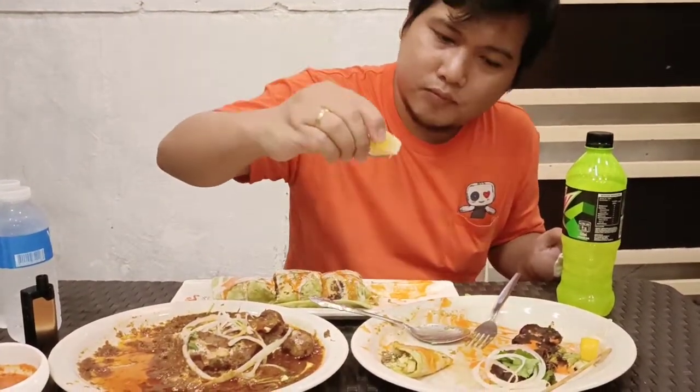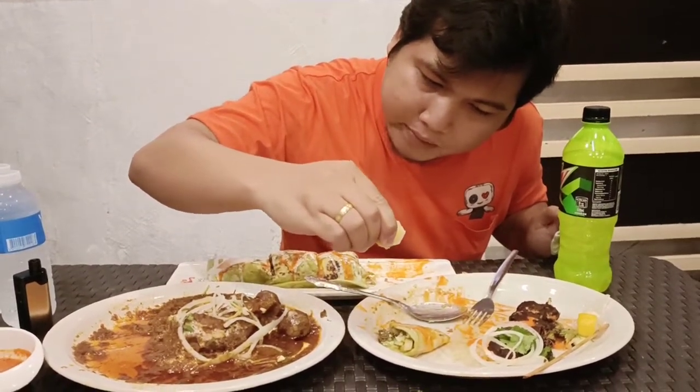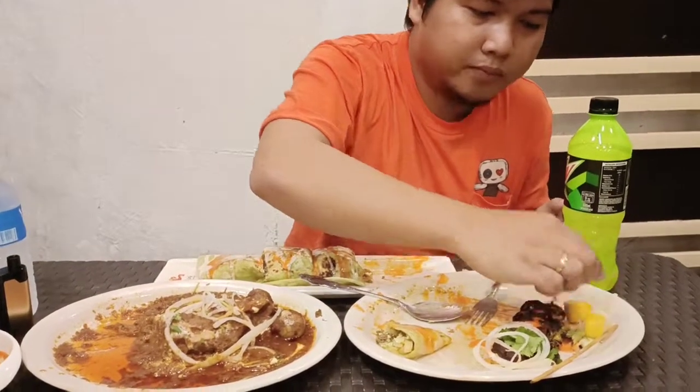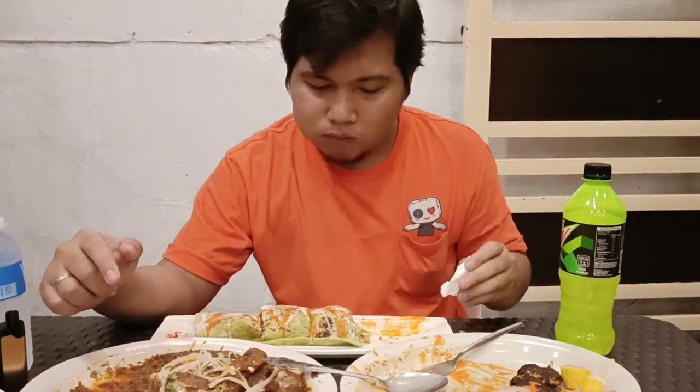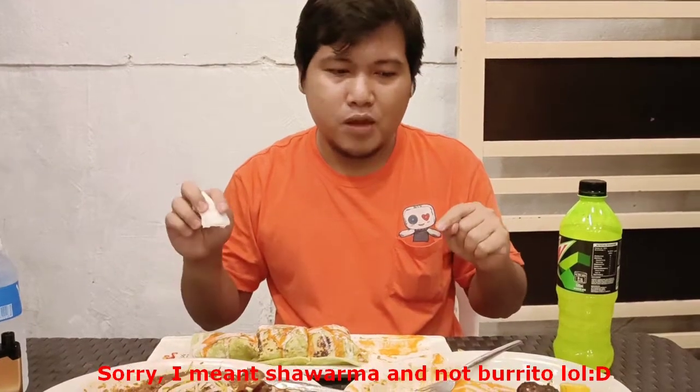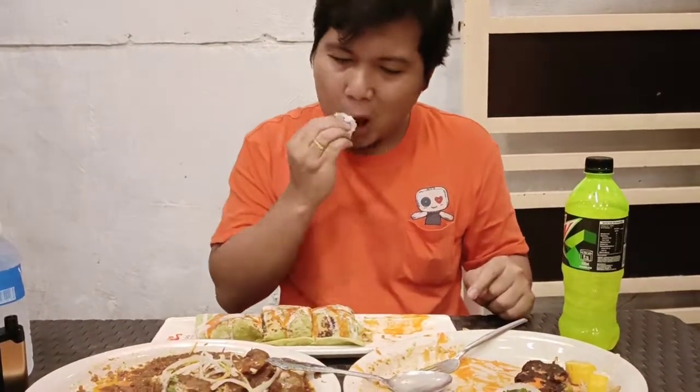I think I forgot to add this. Let's try it with this, with lemon. So burrito with some lemon, let's see. Oh. Actually, it tastes better with lemon. So good. You should be serving this with lemon. So if you come here, order burrito, I highly recommend adding lemon in this one. It's really good.